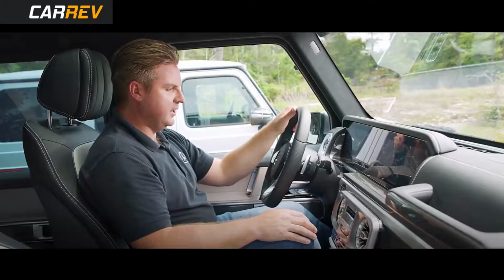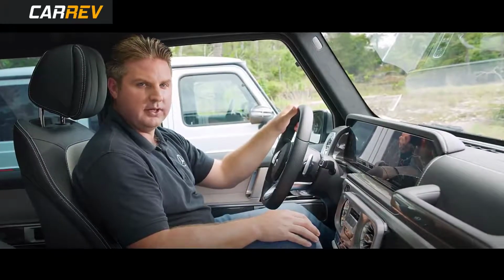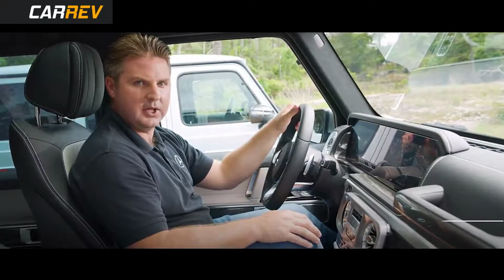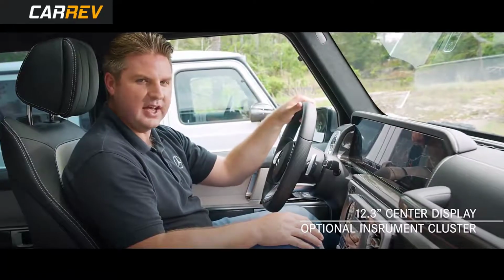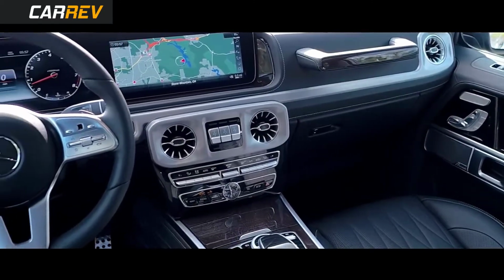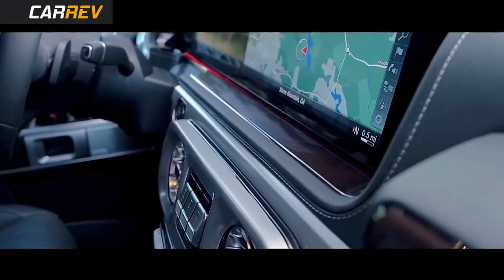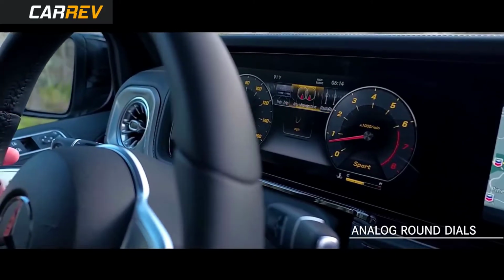In the driver's seat, you're in control of your own personal flight deck. A redesigned dashboard includes a 12.3-inch center display, along with an optional digital instrument cluster set side by side. Display styles include classic, sport, and progressive. For off-road purists, traditional tube-look analog round dials will remain as standard.